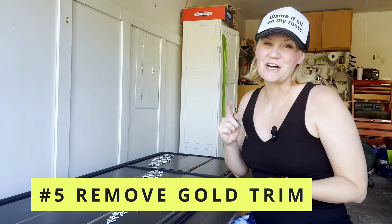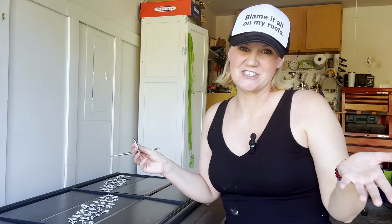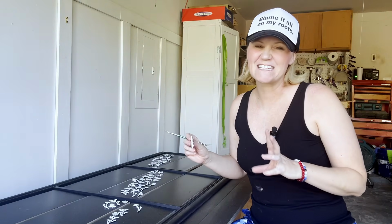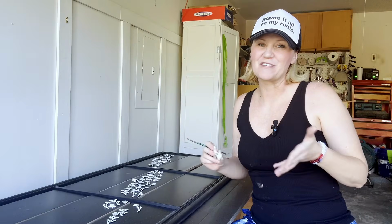If you've been here for any amount of time, you know that I love a good 80s furniture flip. It usually comes with its own unique challenges, and this one I'm about to show you how to get rid of those famously dated gold trim pieces on 80s furniture and turn it into something really fantastic.